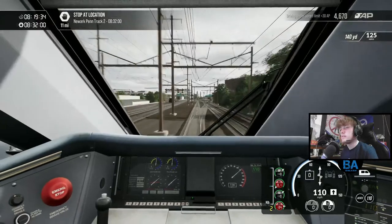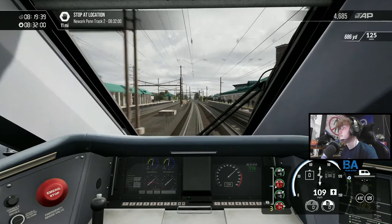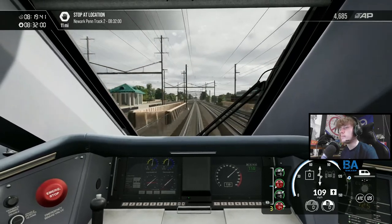Railway. Awesome crazy dash. I got that 125 coming up.